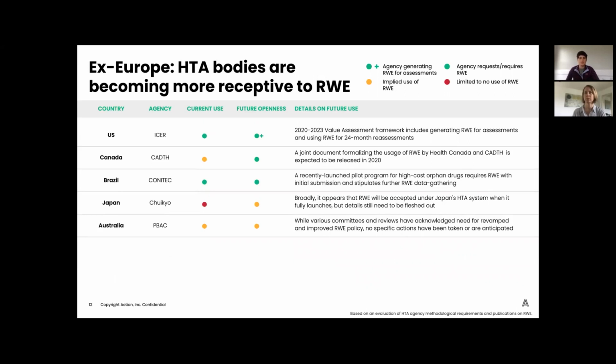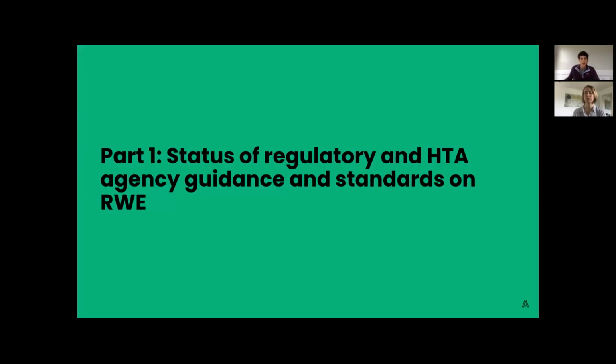And then we can jump to slide 13. So we know that HTAs are signaling that they're open to RWE. That really begs the question: what type of guidance have they issued to define what is high quality RWE?